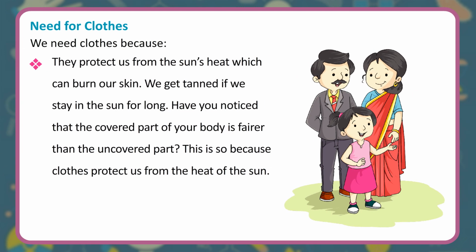Need for clothes. We need clothes because they protect us from the sun's heat, which can burn our skin. We get tanned if we stay in the sun for long. Have you noticed that the covered part of your body is fairer than the uncovered part? This is so because clothes protect us from the heat of the sun.